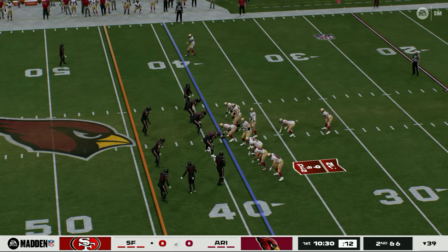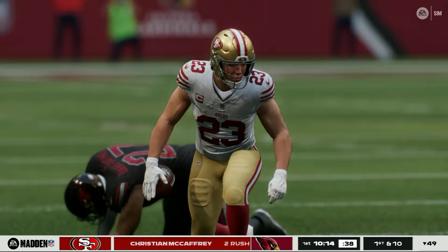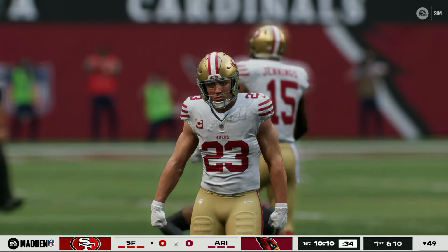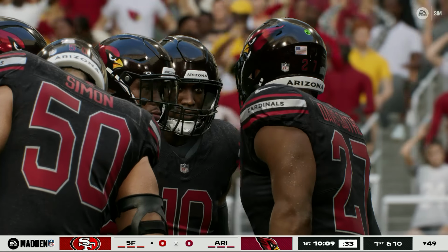On second down, it's McCaffrey. And he'll be brought down just shy of midfield. A gain there of 10 yards. It's good for a Niners first down. Really nice explosive play there on the ground.